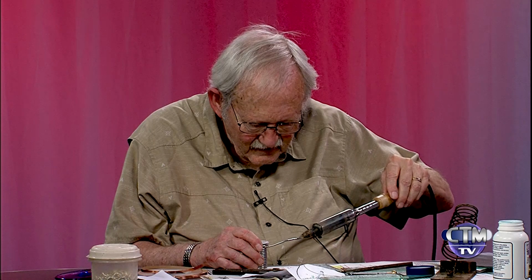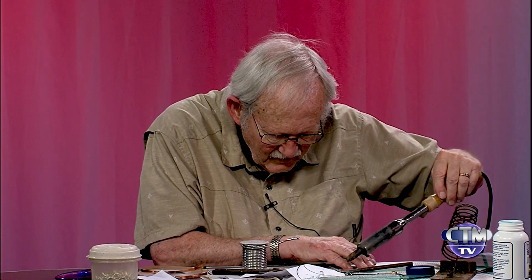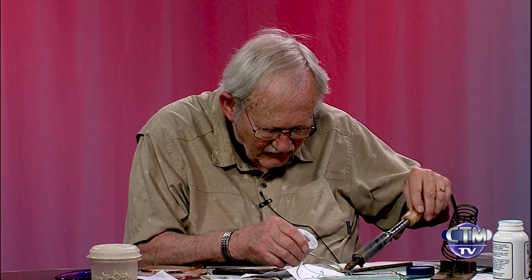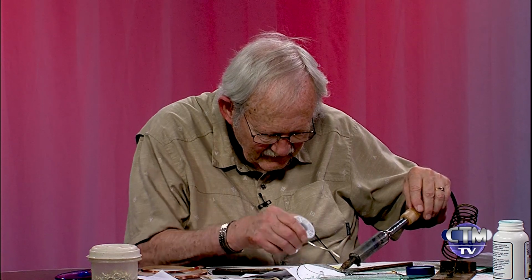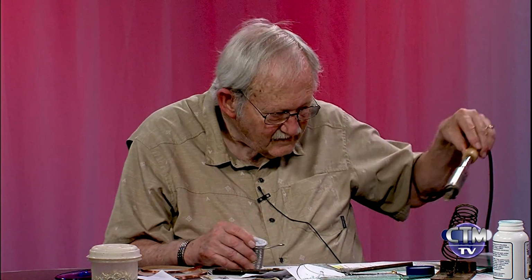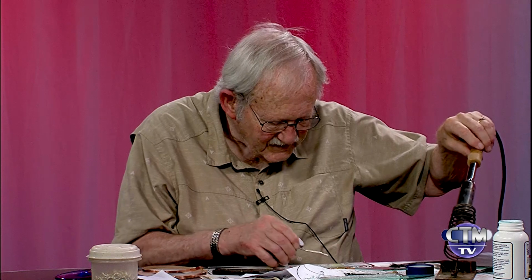But if I was going to put these two pieces together for something, the first thing I would do is take a little drop of solder, just tack it in place so it doesn't slip and slide anywhere. And then when I'm done, it's still hot, so I'm going to have to wait a minute. How long does that take to harden? But now there's a seam, and I would also do the same thing on the back side.